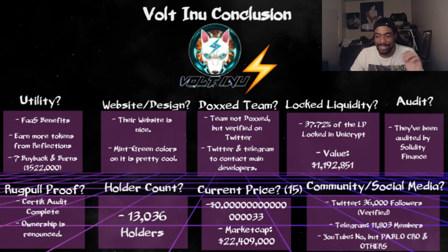As far as the team, like I said, the team is not doxed, but the main Vote Inu Twitter account is verified. And keep in mind, you can try to reach out to the Vote Inu developers on Twitter or Telegram. When I went in there, there were a few people in the voice chat, so I'd be surprised if they don't help you and answer any questions that you would like.